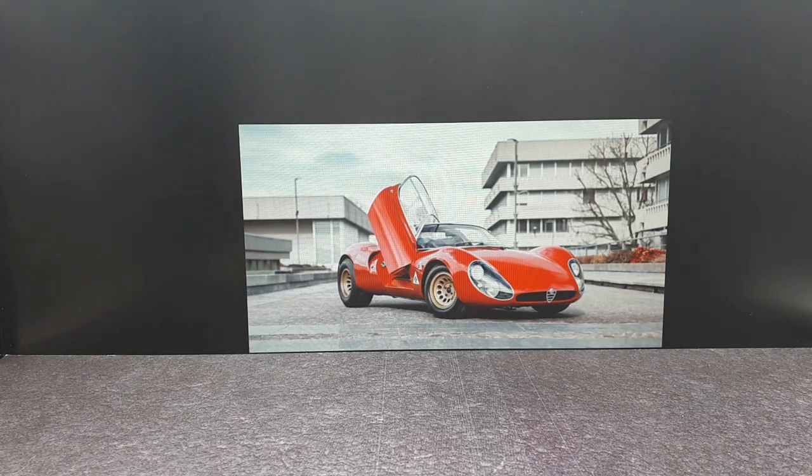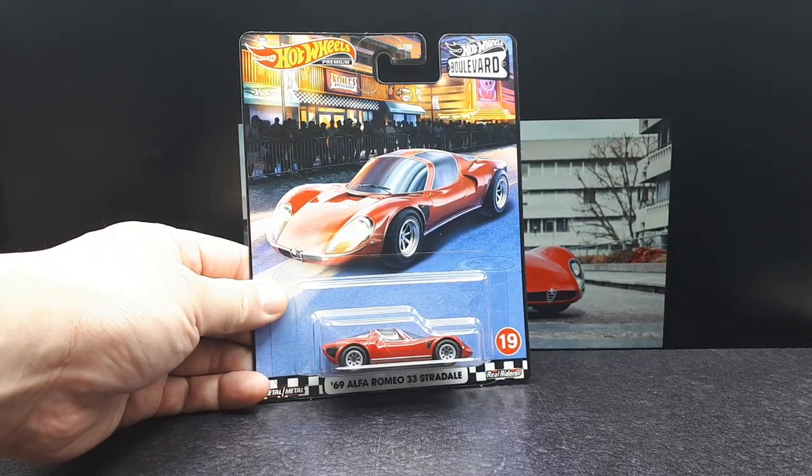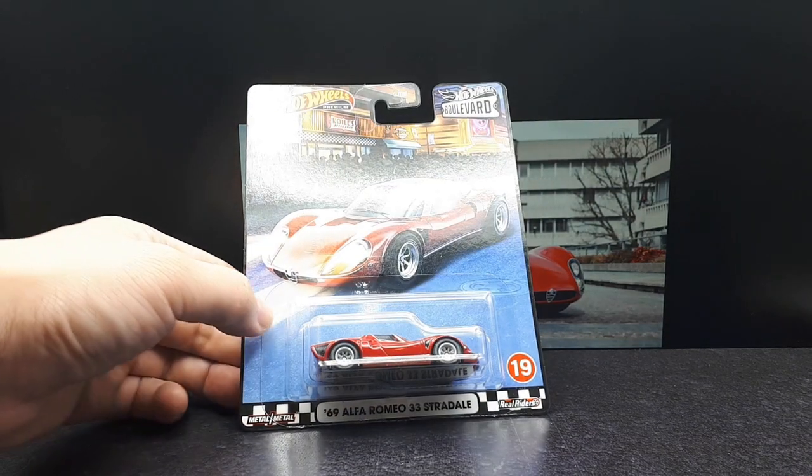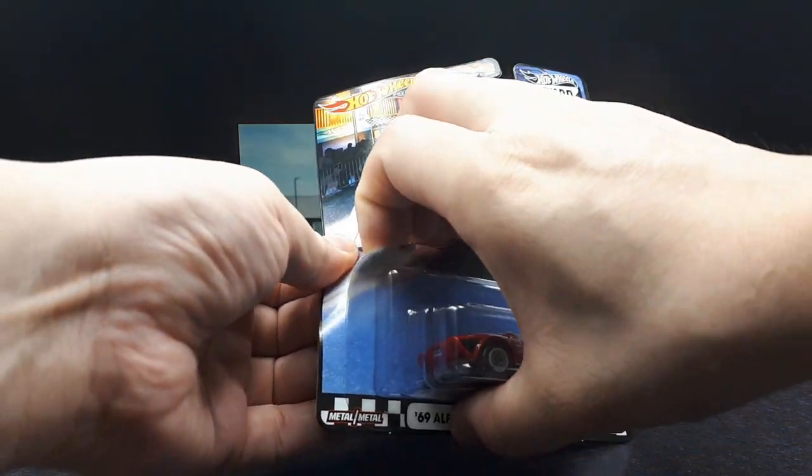So all that talk was about this, really. This is the Hot Wheels version of this car. Now I know that I haven't seen a premium brand tackle this car yet, so I figure this will be a good placeholder until someone does take it on. So let's take a look here.